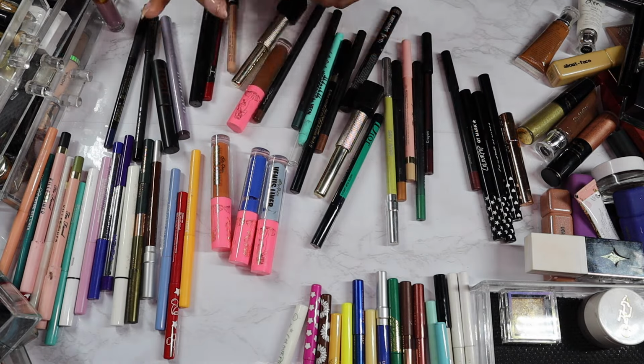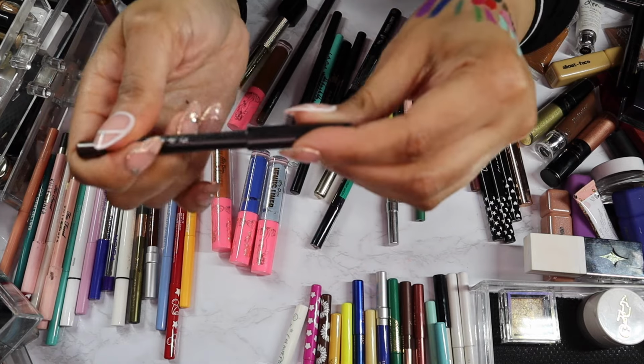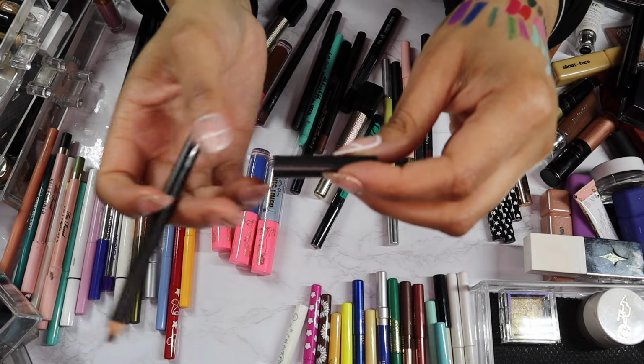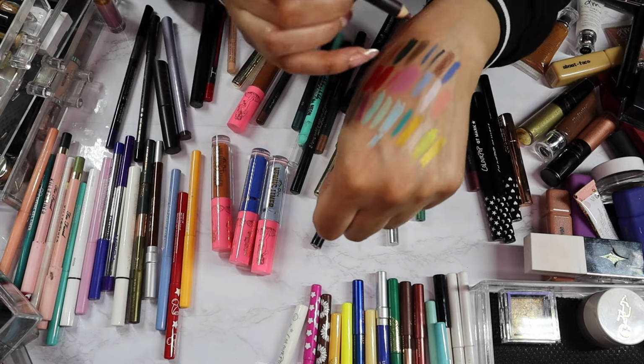So let's do my favorite one, which is this. Let's just talk about this top. You see how this is ripped? I said in another video I'm really too rough on my pencils, and I am. I just shove them in the thing, and I cracked this so badly, and it's just been a mess ever since. But this is my favorite one.